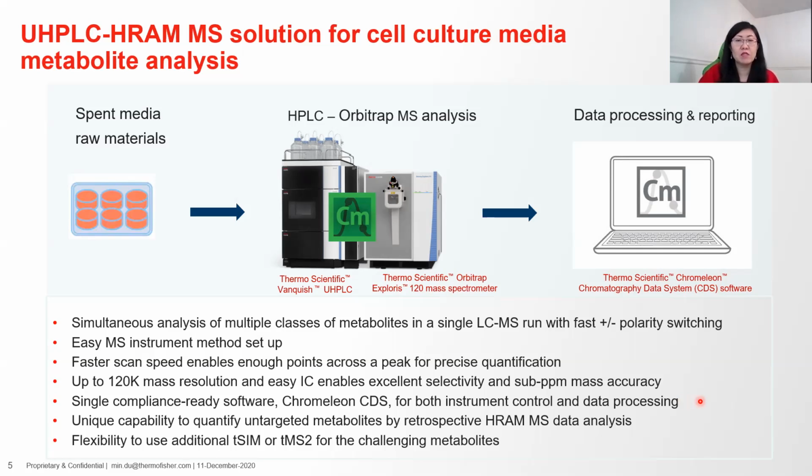So with this method, we rely on the high resolution accurate mass spectrometry data, which have really high confidence of the data quality. In addition to that, not only can it perform quantified targeted analysis for those metabolites, when you have an unknown metabolite show up, it can also identify those unknown metabolites. It has the flexibility of doing additional tSIM as well as a ddMS2 for challenging metabolite analysis for improved sensitivity as well as more structural information.